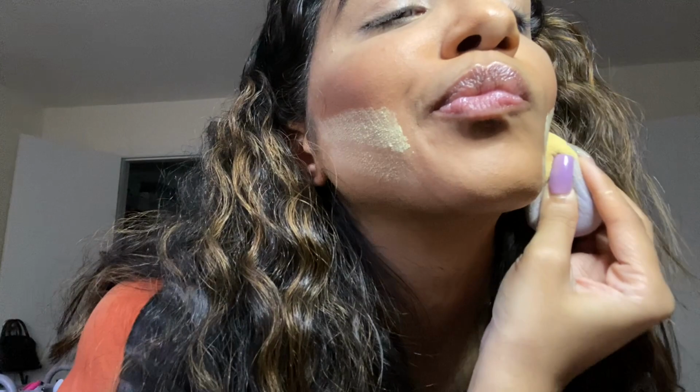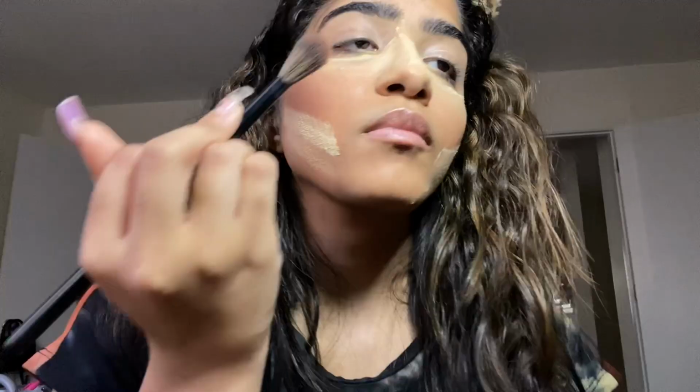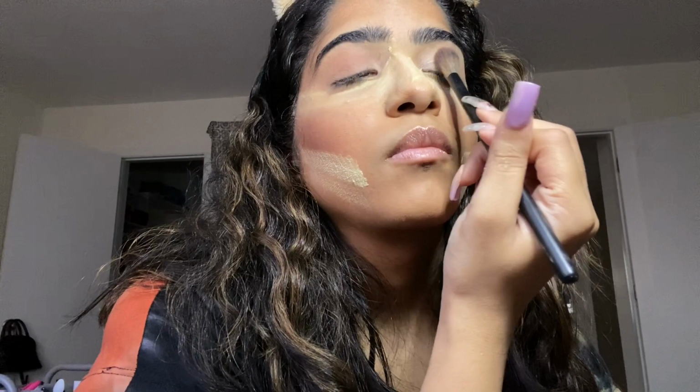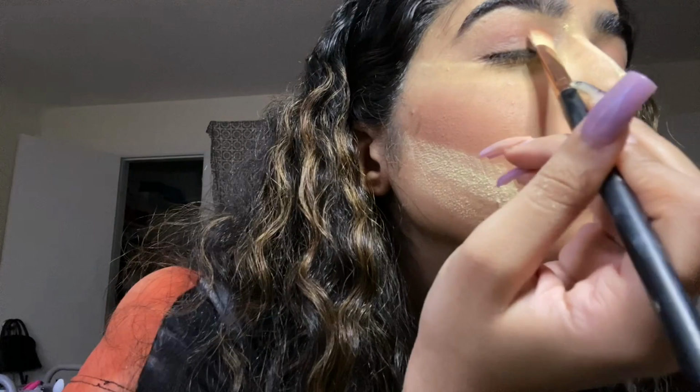I didn't really show you what setting powder I used, but I did use the NYX Can't Stop Won't Stop powder in Banana, and I love to set my eyes with it. I'm using that same contour kit to go in the crease of my eyes, with a big fluffy brush. For my lid, I'm just going to dab a little dark brown color, because I am doing a crazy lip. I am going to go natural on the eyes. I'm just taking off all the powder.